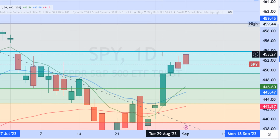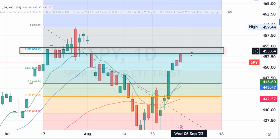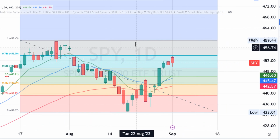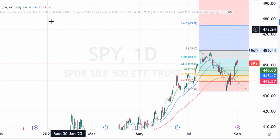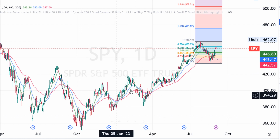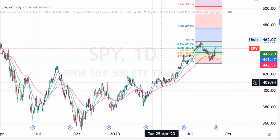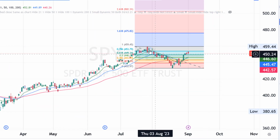The reason I say this is a major point to look at is because if the SPY closes anytime next week above the 786 retracement level, then it's likely going to continue to go up and touch this high for the year, which was hit back in July. If I zoom out even more, you can see there was this huge run up starting from October of last year. And there was basically no pullbacks ever since April of this year. It just kept going up until that point in July where it fell.